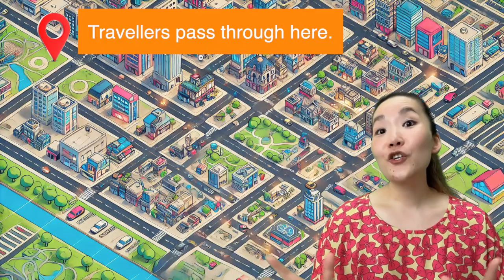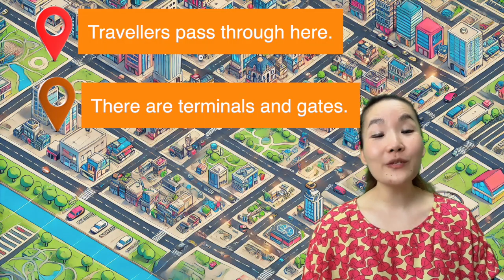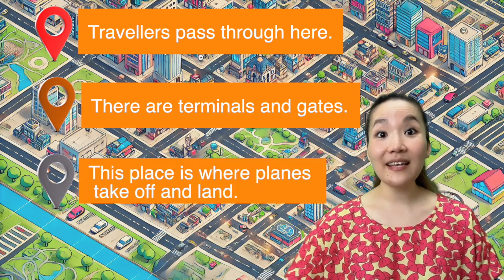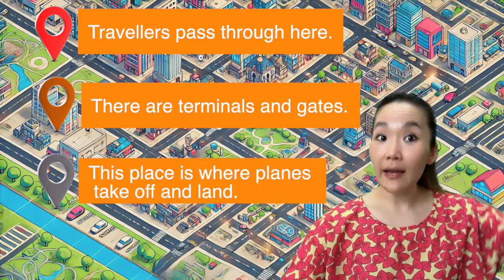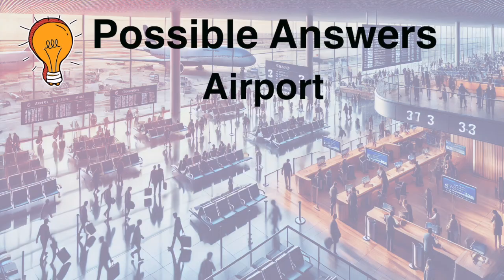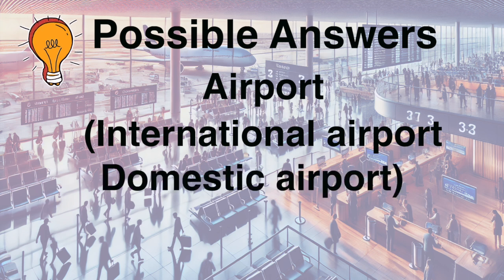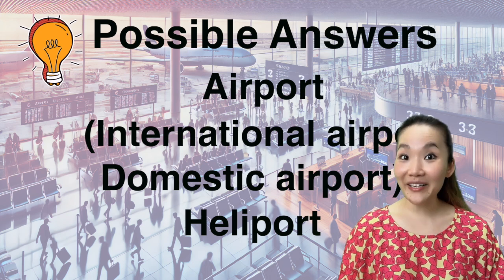Number 7, travelers pass through here. There are terminals and gates. This place is where planes take off and land. Potential answers include airport. It could be international airports or domestic airports. Or it could also be a heliport. What's your answer? Let me know in the comment.